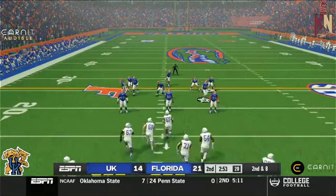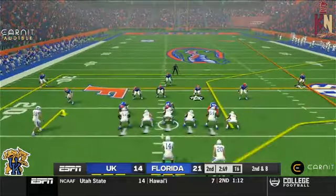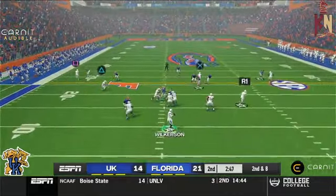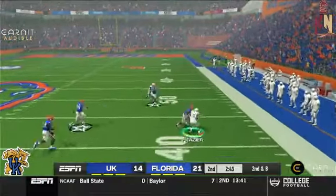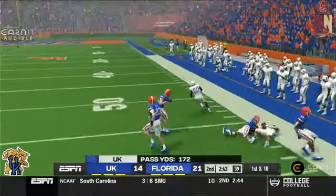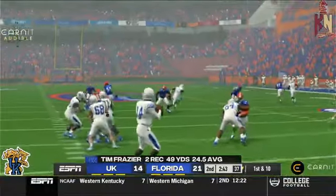Second and 8. Ball on the 17-yard line. Got a man. Watch out here. Tackle made at the 43-yard line. Call it a gain of 26 yards. First down.